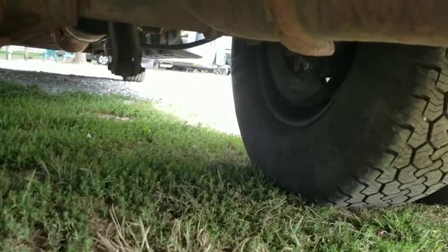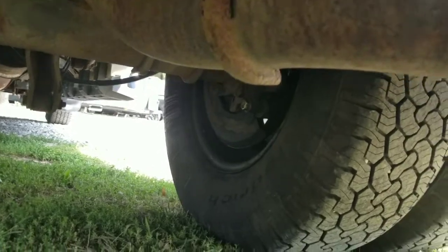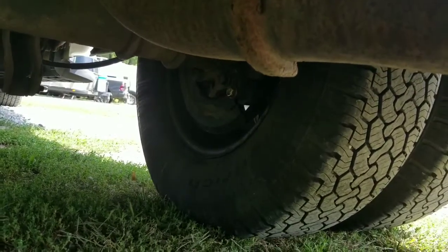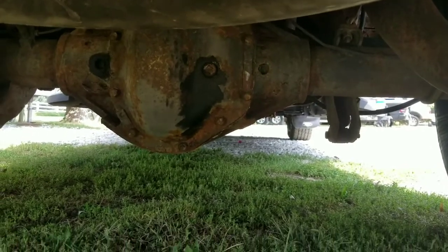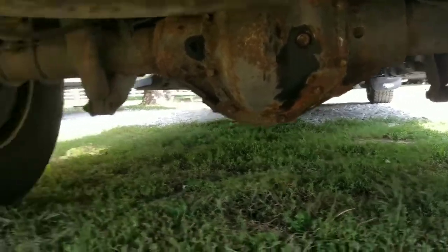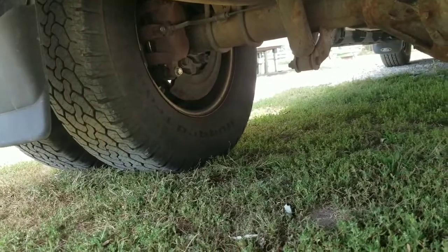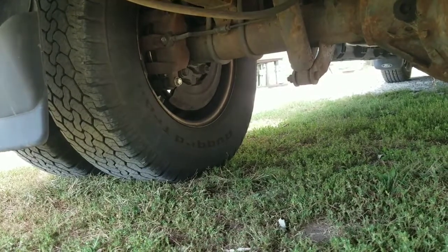You'll have fluids and stuff run down the back side of your tire. It's usually the first indication that you have a small leak back here somewhere. That's just a little spillage from the servicing of the axle. We put new gear oil in. As we see, the other side is completely dry, so that means that axle seal over there was in great shape.